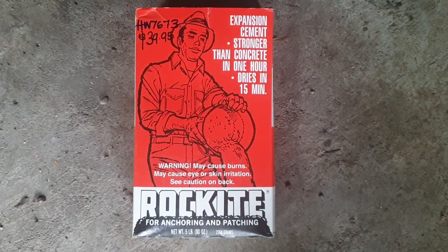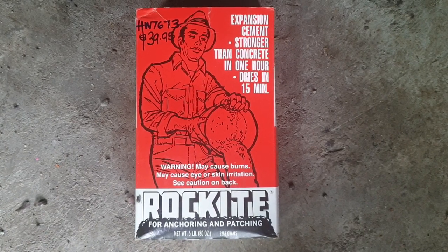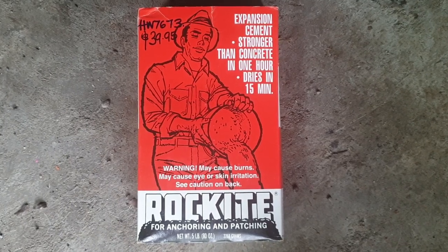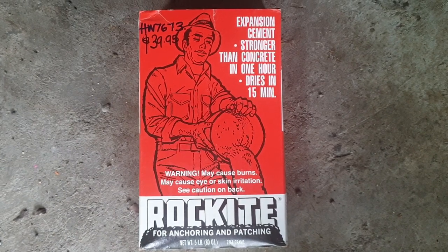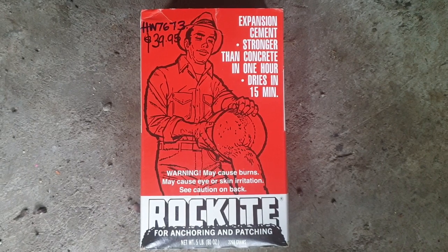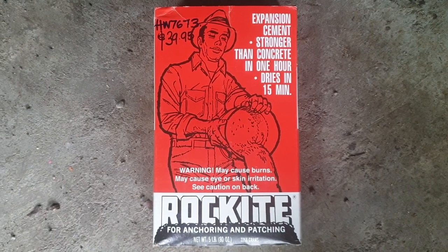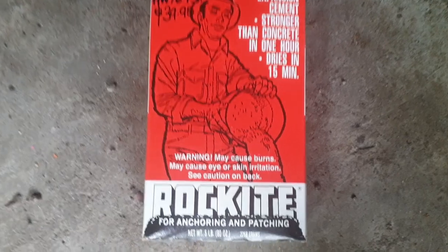When I said chem fix, I actually meant this, because you can't get chem fix here. So this is as close as I could get. Basically, it's an anchoring cement. It's this or nothing. So there you go, just over 2 kilos of a strong cement for $40, which is like £15. So don't really want to be wasting it.